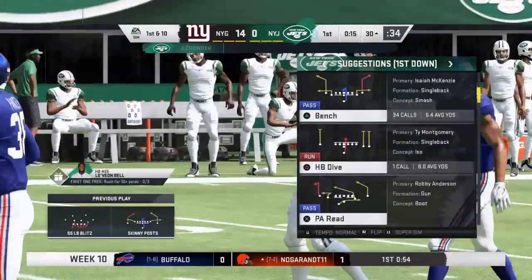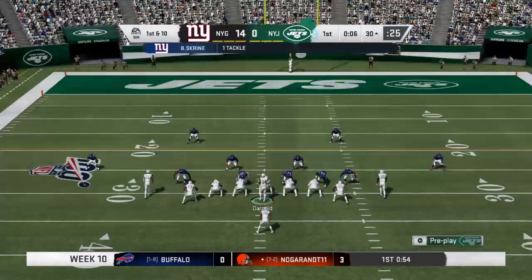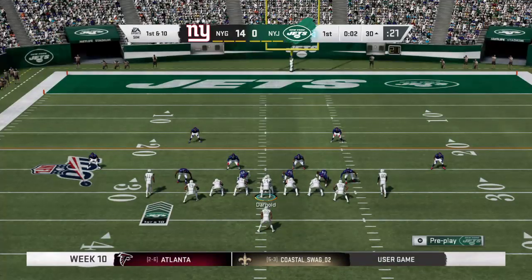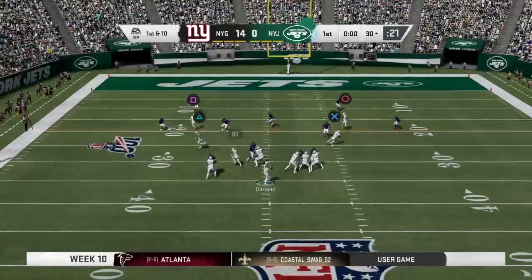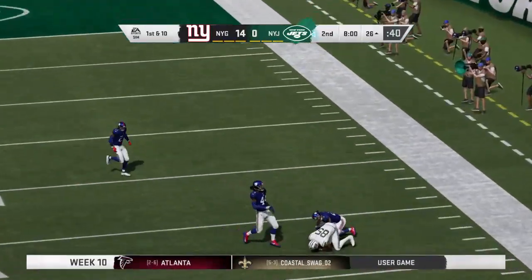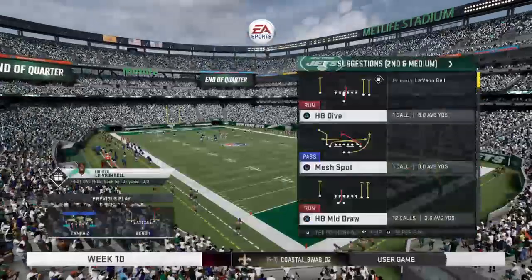Chewing up big yardage. Another nice gain there. This one goes for 20. Trying to get one more in here before the quarter breaks. Here's Darnold. That's complete to Sterling. 14-0 the score.